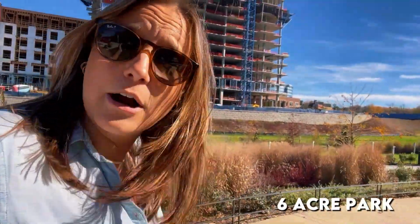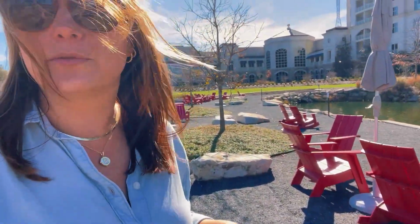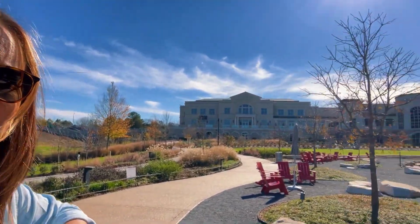But what I love about this park, it is a 6-acre park. It does have a walking trail around it, but you can see all of this is that soft rubber, and you've got the artificial turf right over there. You've got the artificial turf, so it's always bright, vibrant, green. You can see right behind me, this is the climbing area.